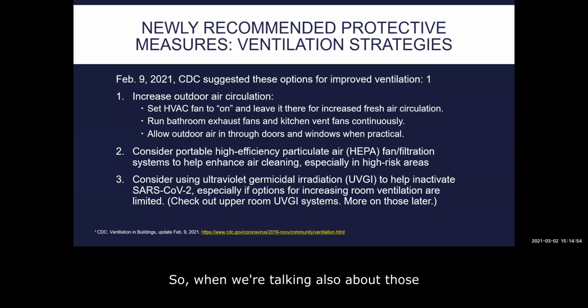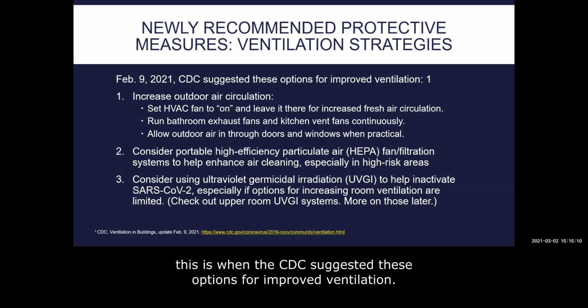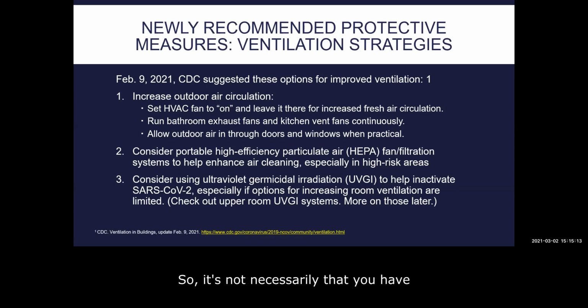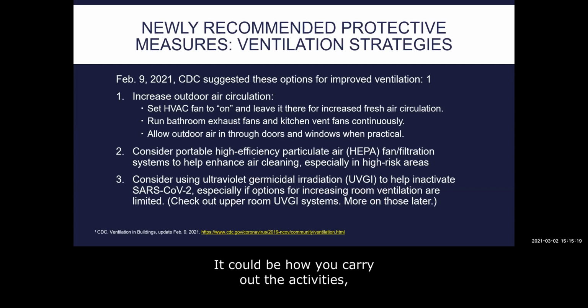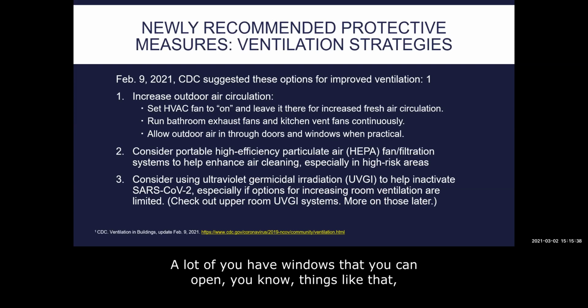So when we're talking also about those newly recommended protective measures, ventilation strategies, as we said, key. February 9th in 2021, just a few weeks ago, this is when the CDC suggested these options for improved ventilation. So it's not necessarily that you have to get a whole brand new big system. It could be how you carry out the activities. Increased outdoor air circulation. I've been on site with a lot of your programs, and a lot of you do have access to outdoors. A lot of you have windows that you can open, things like that.